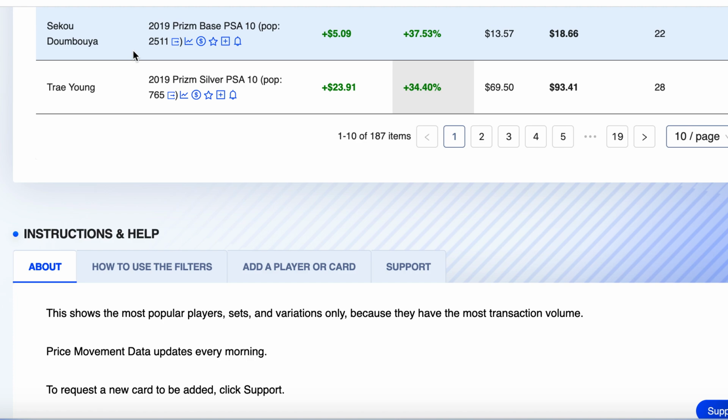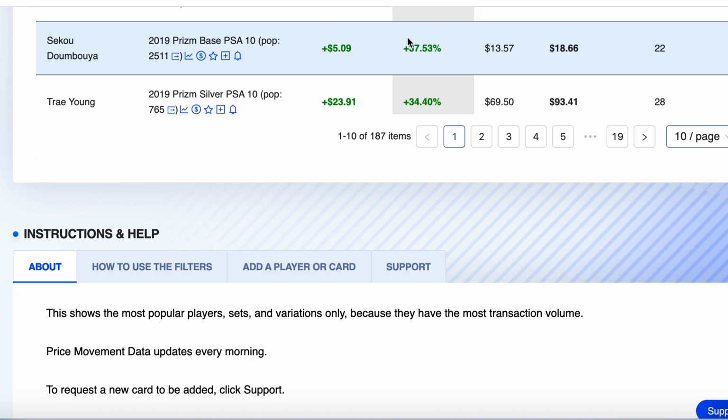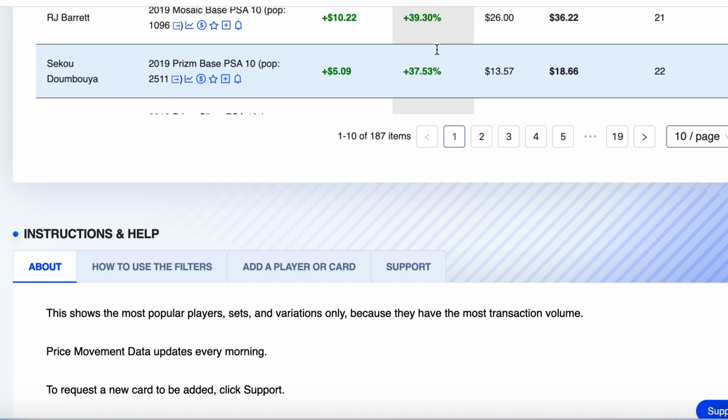Number 9 on the list, Sekou Doumbouya. I can never say his name. Anyways, this is 2019 Prism base, pop count of 2,511, up 37.5%, 22 sales on the week. This one's really interesting to me because he's not exactly in the playoffs and he didn't play much this year at all. Not 100% sure why that one's going up like that, but whatever. Very, very cheap.